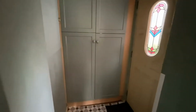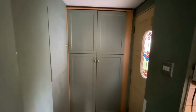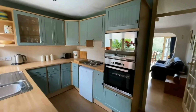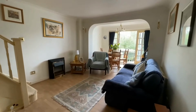And this being the front door. So, small entrance lobby. Useful bit of storage there for coats, shoes. I think the meters are also located in there. Hopefully that shows that off. Again, just giving you another aspect to that sitting room, dining room area.